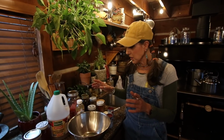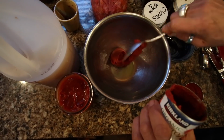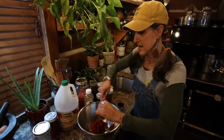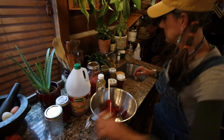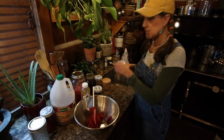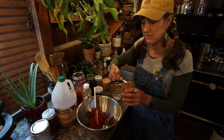All right, so all you're going to need is your 2 cans of tomato paste. You're going to put them in your bowl. Good old tomato paste. Once that's done, I'm going to put in my spices. So you need 1/8 of a teaspoon of all of these. The cayenne pepper. Now don't freak out about the cayenne because you won't really taste it. It'll just give it a little bit of a zing.